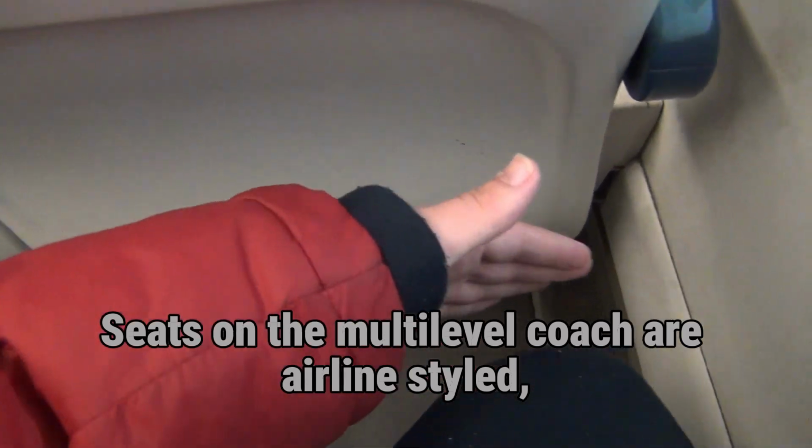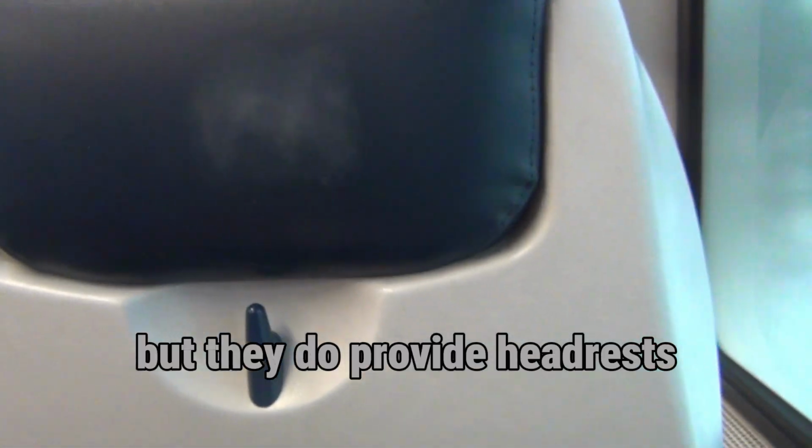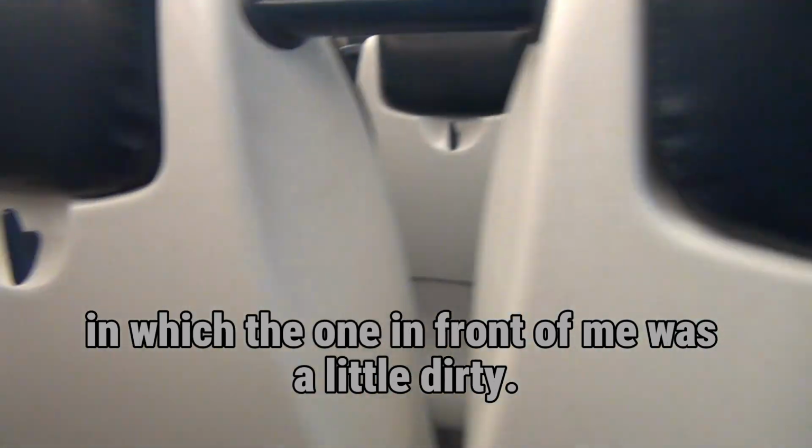Seats on the multi-level coach are airline style, so it's a 2+2 seating arrangement, but they don't provide much room between your legs and the next seat, but they do provide headrests, in which the one in front of me was a little dirty.